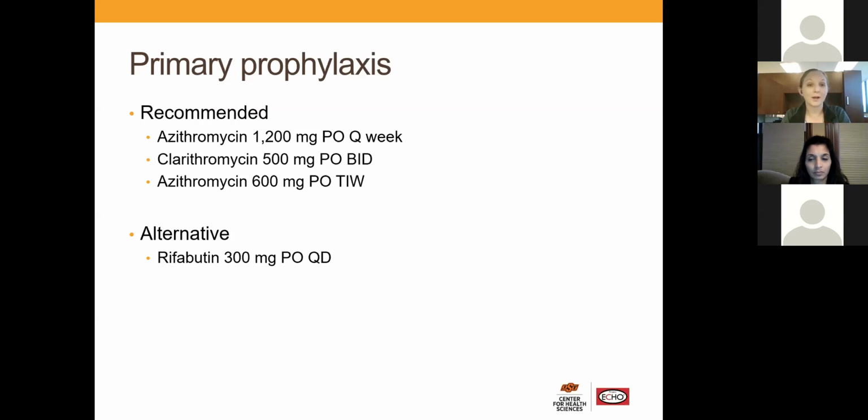It can be twice a week. Azithromycin has a lot of GI upset, especially at 1,200 milligrams as a one-time dose, so you can do 600 twice a week. I usually tell patients, take it on Monday and Wednesday, or take it on Tuesday and Thursday. We just discuss what two days they can take this tablet. As an alternative, if somebody does have a true allergy, they can use rifabutin.